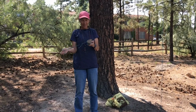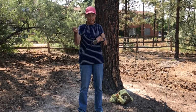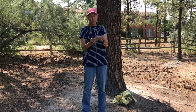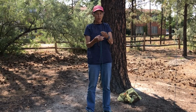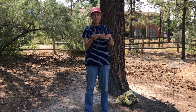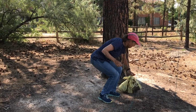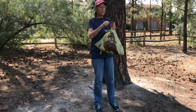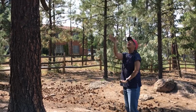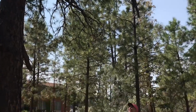Take the cord off of the rock, and we make a little loop in the cord. I use a little figure-8 knot to do this so that I can clip on to the food bag. And there we go. And then I clip in there. And there we go. We got it up to the top.